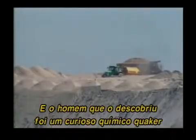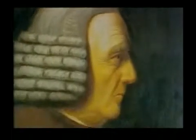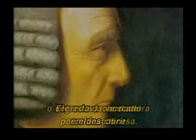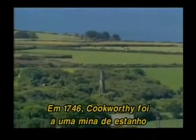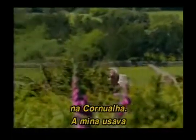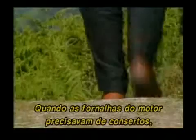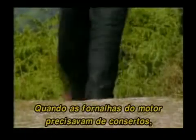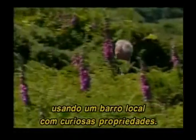And the man who discovered it was an inquisitive Quaker chemist called William Cookworthy. He was obsessed with finding the secret of true Chinese porcelain. In 1746, Cookworthy visited a tin mine in Cornwall. The mine used a Newcomen engine to prevent flooding. When the engine's furnaces needed mending, the workers patched them up using a local clay with curious properties.